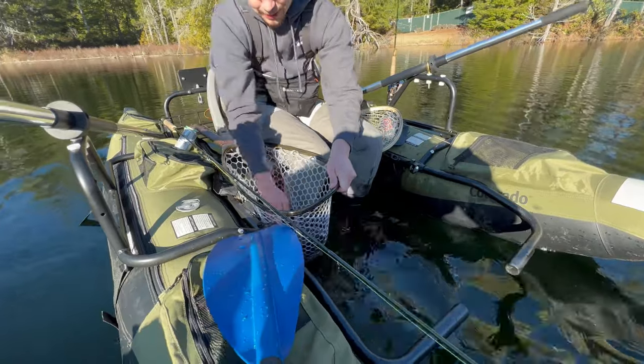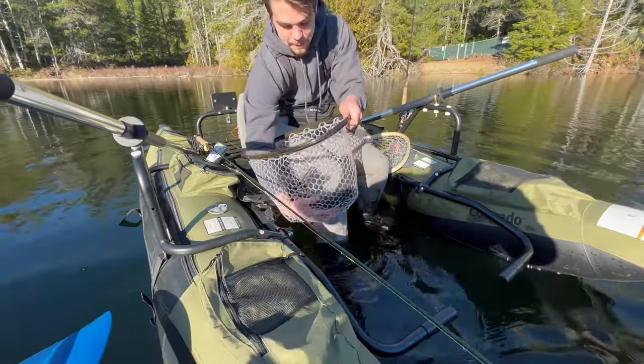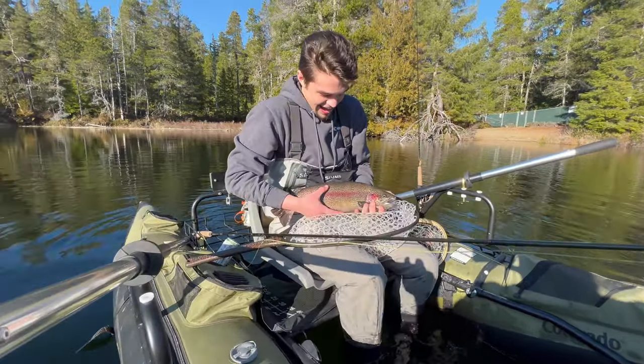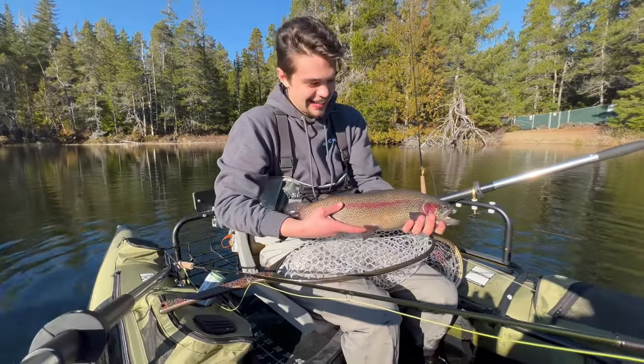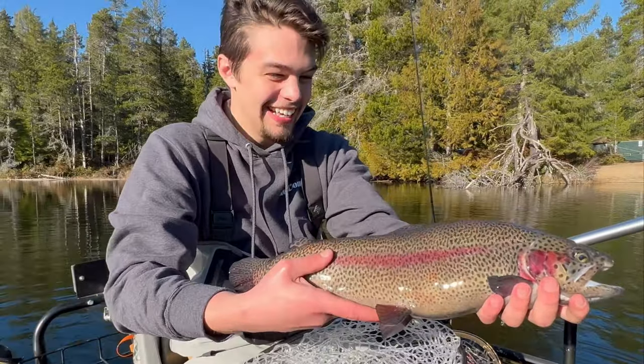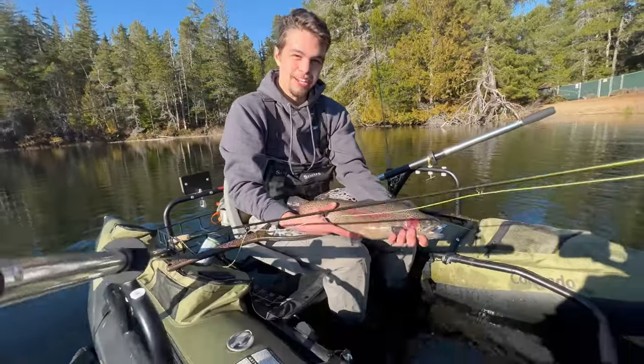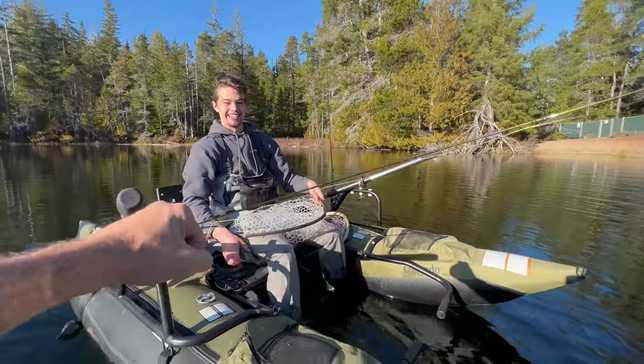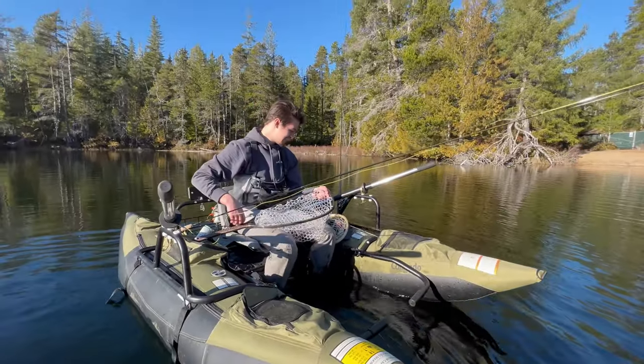Oh, you gotta lift that up. Look at the size. Holy crap. Jeez, that thing is massive. Oh, dude, that is amazing. Wow. Man, that is one of those fish that he will remember for the rest of his life. Such a cool moment, and I'm so happy I was a part of that.